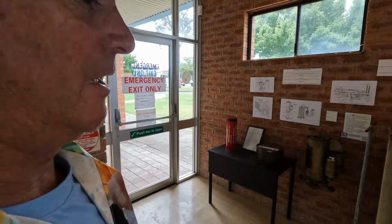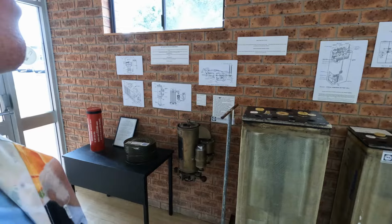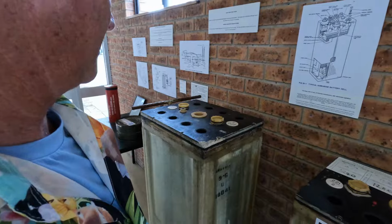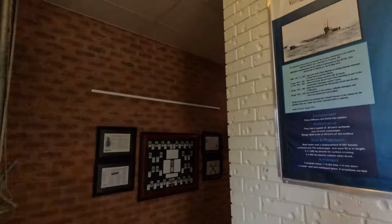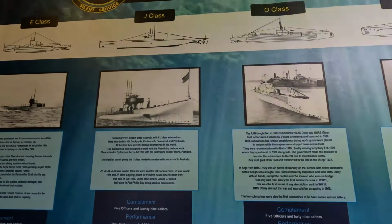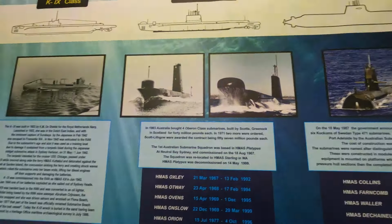Okay, so the submarines ran on battery power, and that's one cell. So you'd have, I think it was 224 to a battery. Lead acid. They worked, did their job. Oh, there we go. We've got E class, J class, O class, K class, Oberon and Collins. We have new ones to come out soon, which will be nuclear. We'll see how that goes.